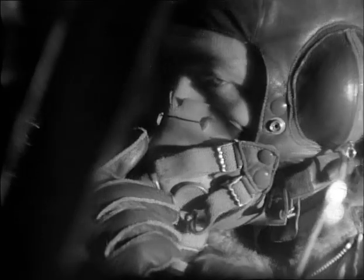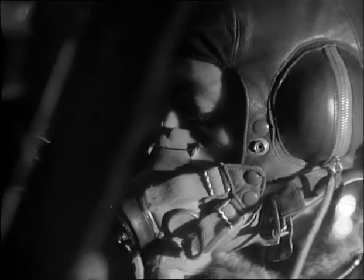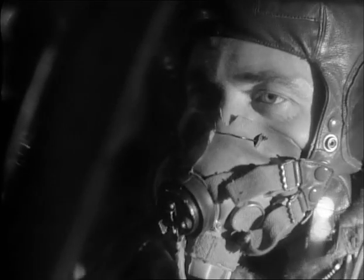Fore top to all crews, fore top to all crews. Begin bombing on the red markers. They are accurate, they are accurate. Bomb on the red markers.